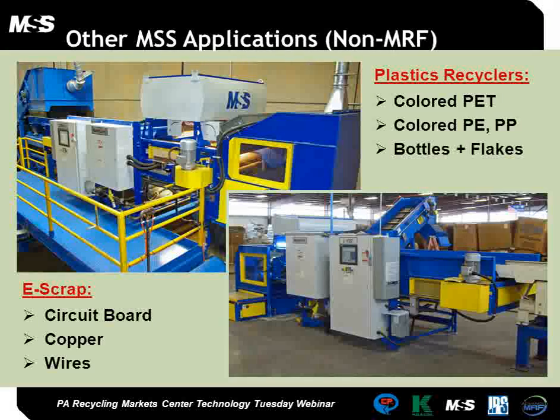So for example, on the electronic scrap recycling, we can sort out circuit boards, copper, wires, etc. We can sort different types of plastics like ABS, high impact polystyrene. And on the plastics recyclers, we can use the same machinery to sort bottles and flakes, again especially the flakes for the granulated or shredded materials by color and by type of plastic.